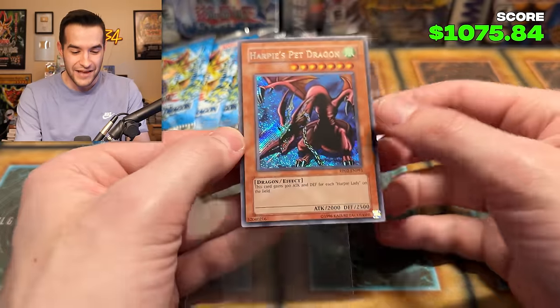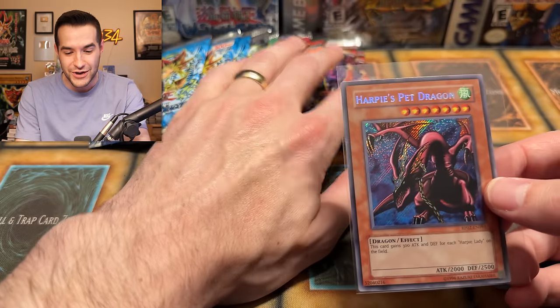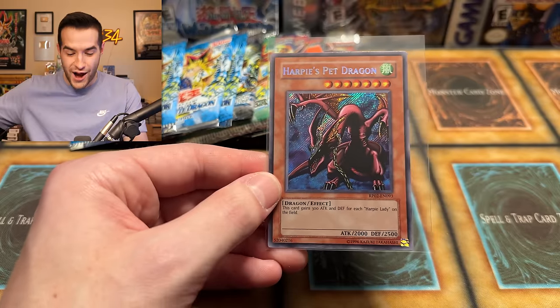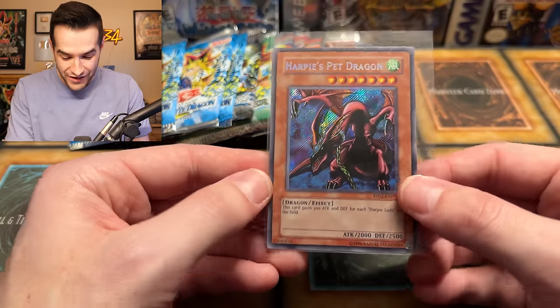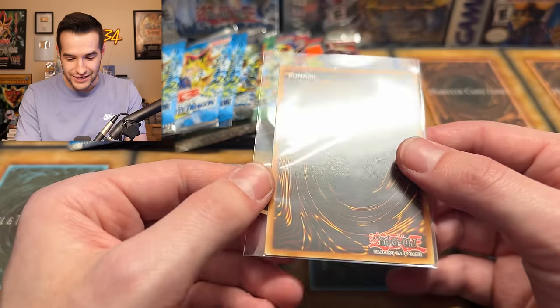It has happened in the third to last Retro Pack 2? Oh my goodness! Secret rare has been pulled! The voice is going away! Centering looks awesome on it!